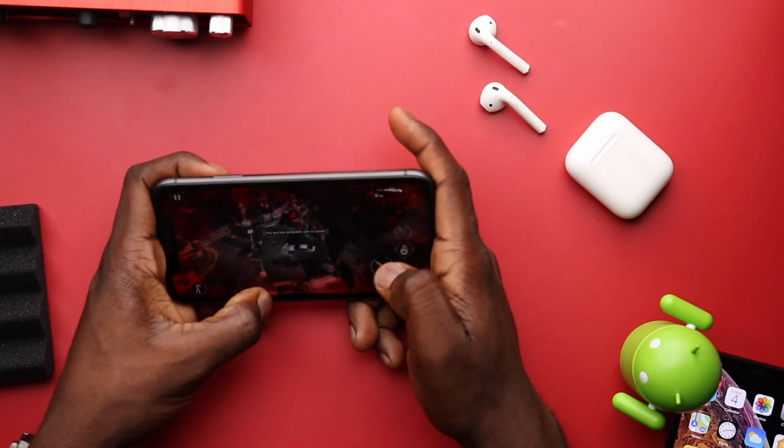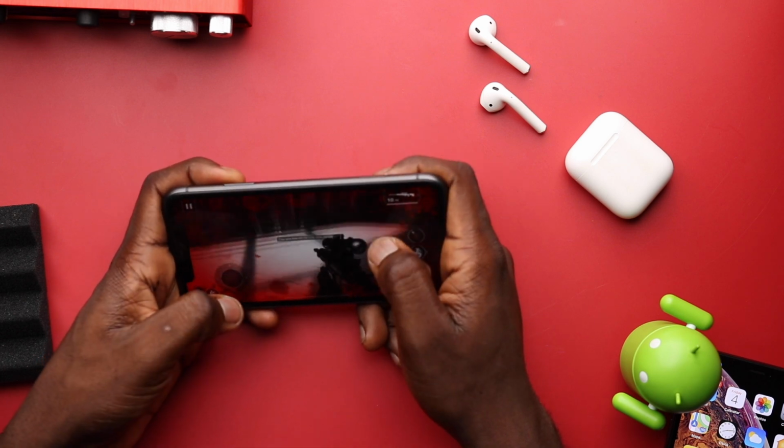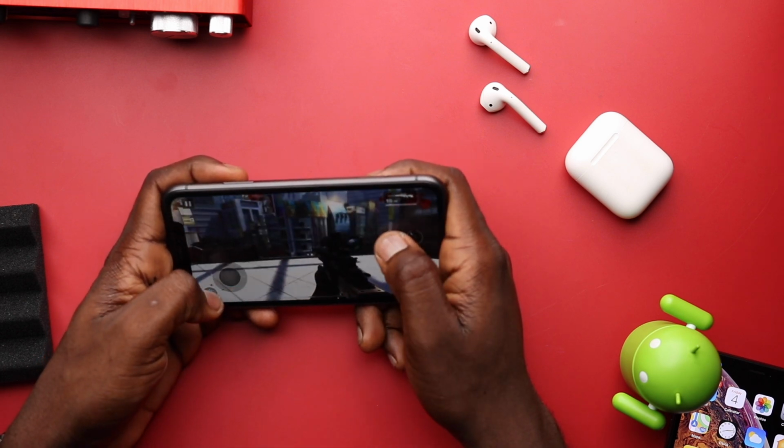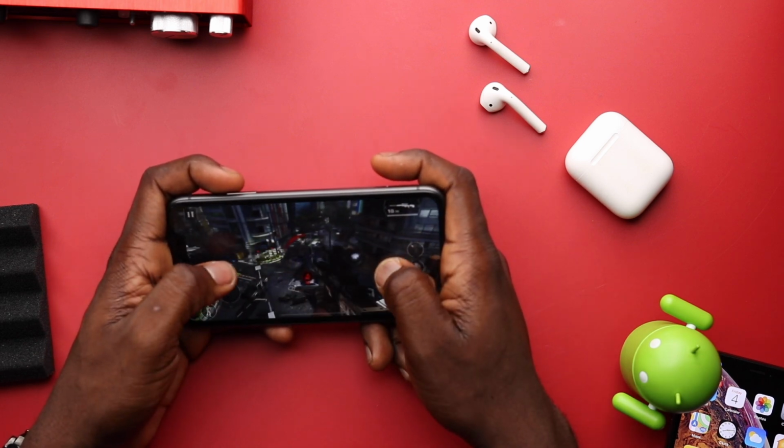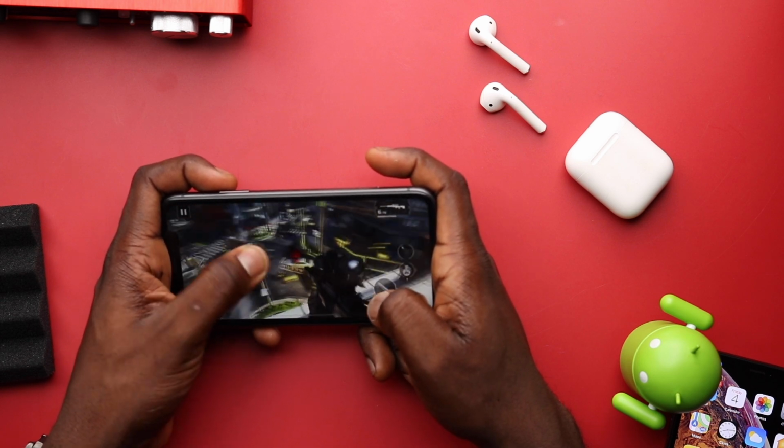The speaker is a nice sounding stereo speaker, very immersive, but I also noticed that during gameplay, you might be blocking this lower speaker, which is like a major part of the experience. You'd also want to game with something like headphones if you don't want to have this issue.